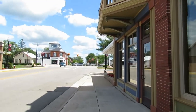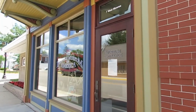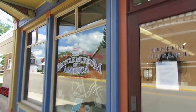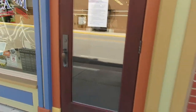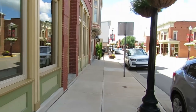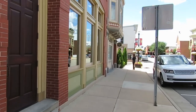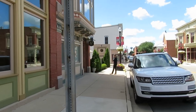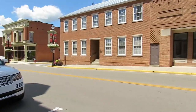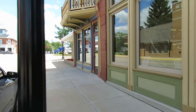So a bit of a clarification of what I was talking about coming in. The Bicycle Museum of America is at 7 West Monroe. And just at the other end of the very short block is 17 West. And there's a big sign that I showed earlier, the Bicycle Museum of America 17 West, which is in fact a restaurant having the same exact name as the museum, which is confusing.